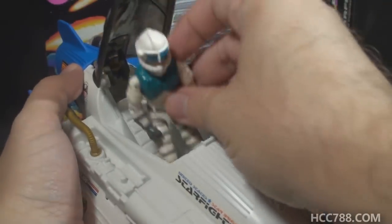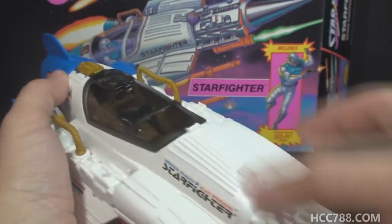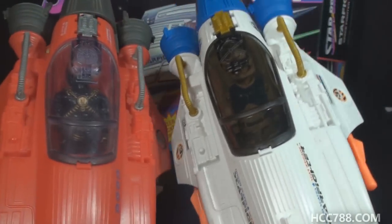You can easily place the figure in the cockpit. He does kind of recline a bit, but he fits in there pretty well, and the canopy closes with no trouble at all. But yeah, on the Stellar Stiletto, you can see the pilot in there. In the Starfighter, Sci-Fi is kind of hidden.